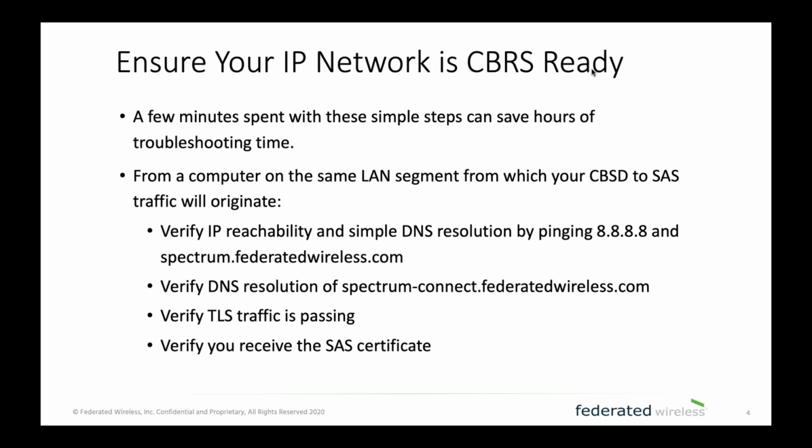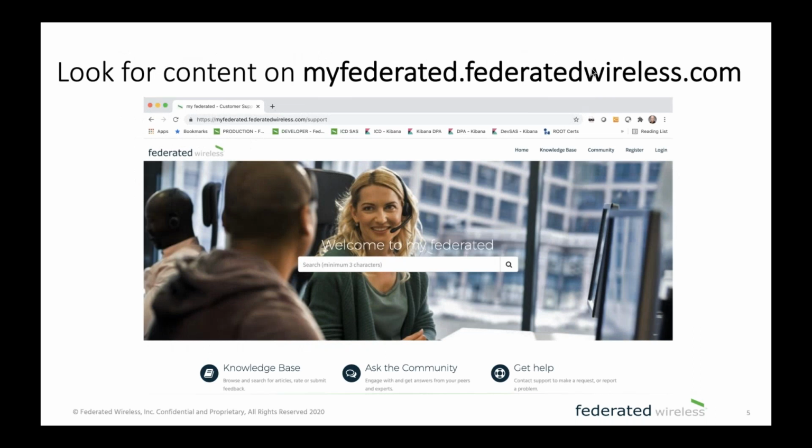These steps are pretty straightforward to follow, and there's a short video on them. If you're a Federated Wireless customer, you would have access to this on the My Federated website. Certainly ISP Supplies would have the ability to track this information down. It's a short 5-minute video that shows you how to take these steps one by one. And once you go through them, starting off your CBRS experience should be a snap.